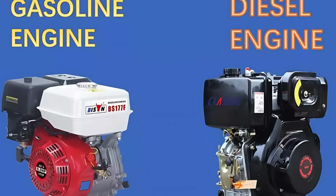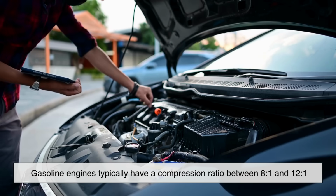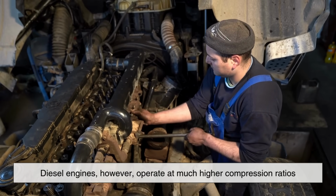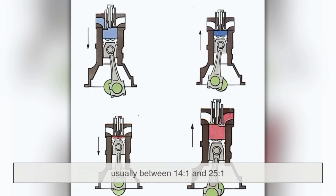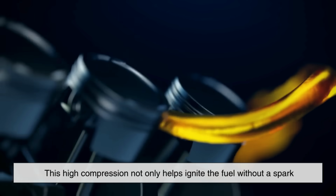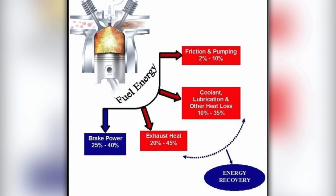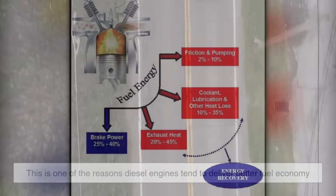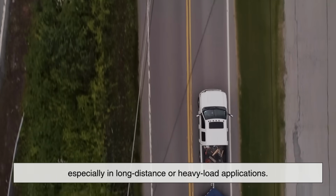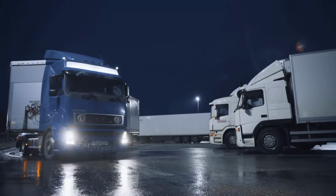One of the most important distinctions between the two engine types is compression ratio. Gasoline engines typically have a compression ratio between 8:1 and 12:1. Diesel engines, however, operate at much higher compression ratios, usually between 14:1 and 25:1. This high compression not only helps ignite the fuel without a spark, but also makes diesel engines more thermally efficient. In simple terms, they extract more energy from each drop of fuel. This is one of the reasons diesel engines tend to deliver better fuel economy, especially in long-distance or heavy-load applications. That's why you see diesel engines dominating in buses, trucks, and heavy machinery.